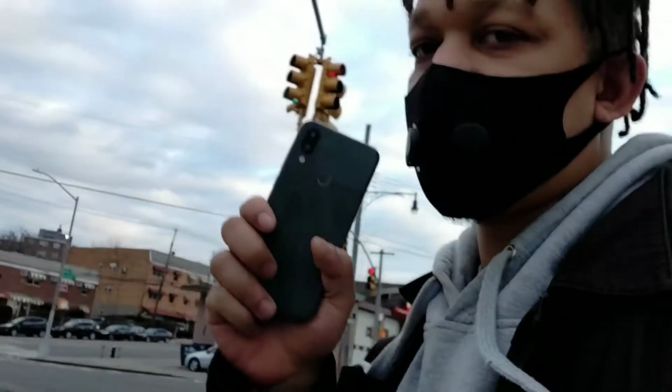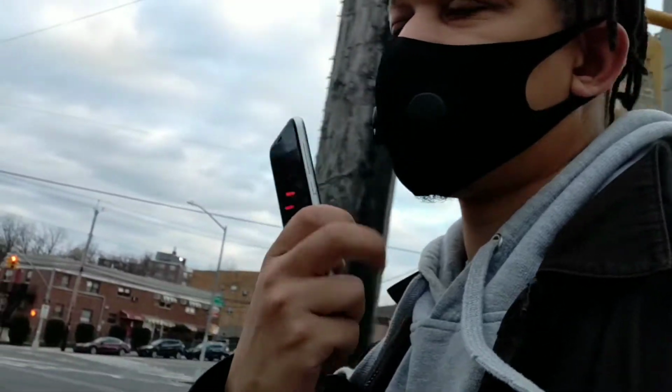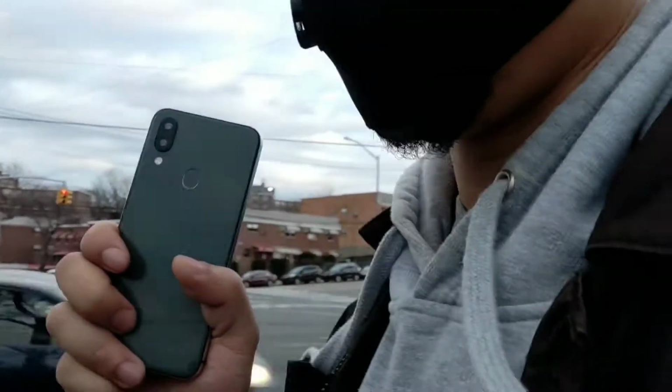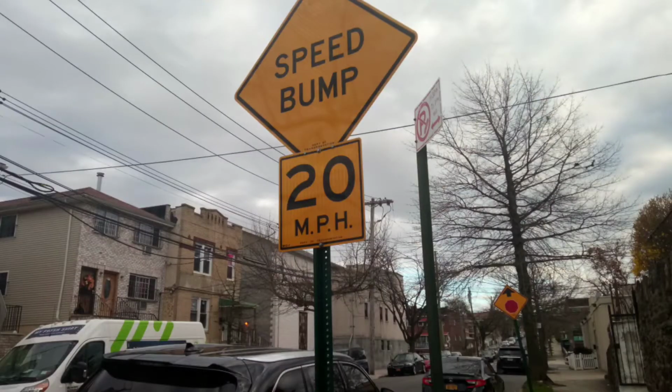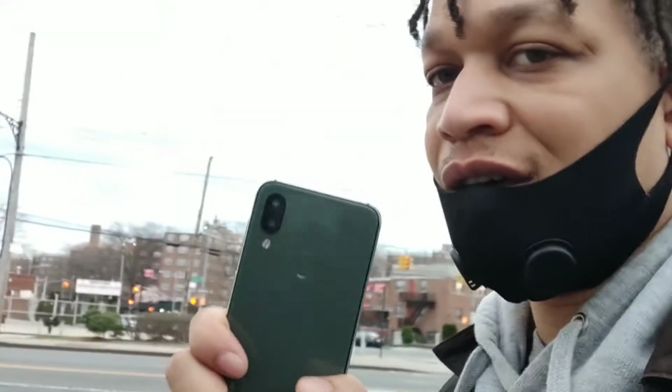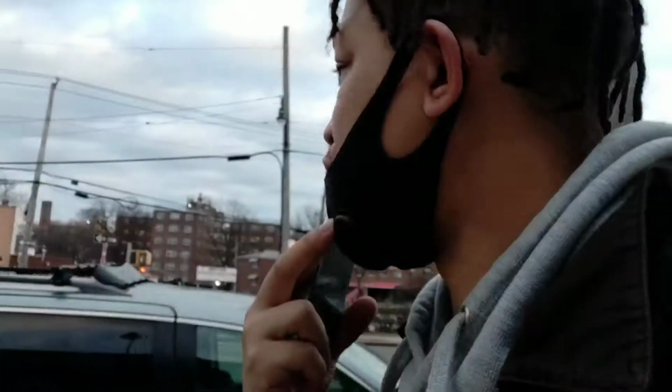Now when it comes to the Umidigi A3X, it could definitely hold its own. It's got a 16 megapixel rear shooter on the back, and it's got a 5 megapixel depth sensor. It's got a 13 megapixel front-facing camera. This does have Android 10 right out of the box, so you don't have to worry about waiting for updates, because it's already giving you Android 10 out of the box. So I actually think that's pretty cool.